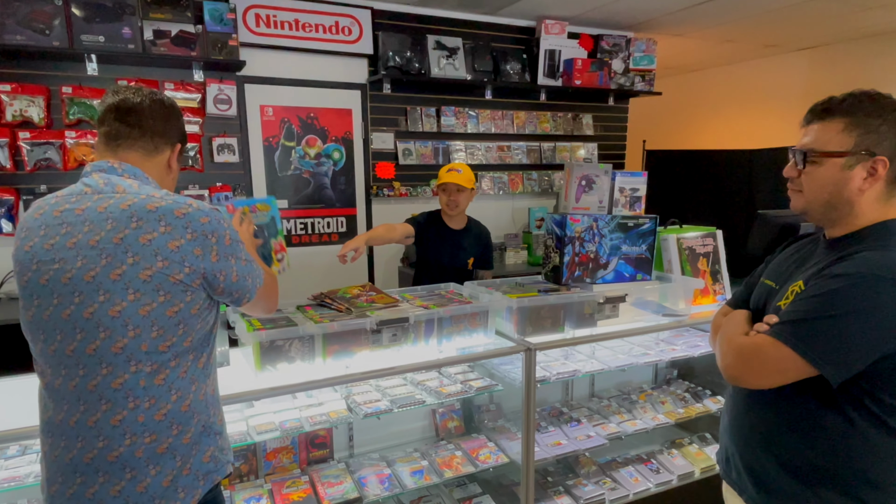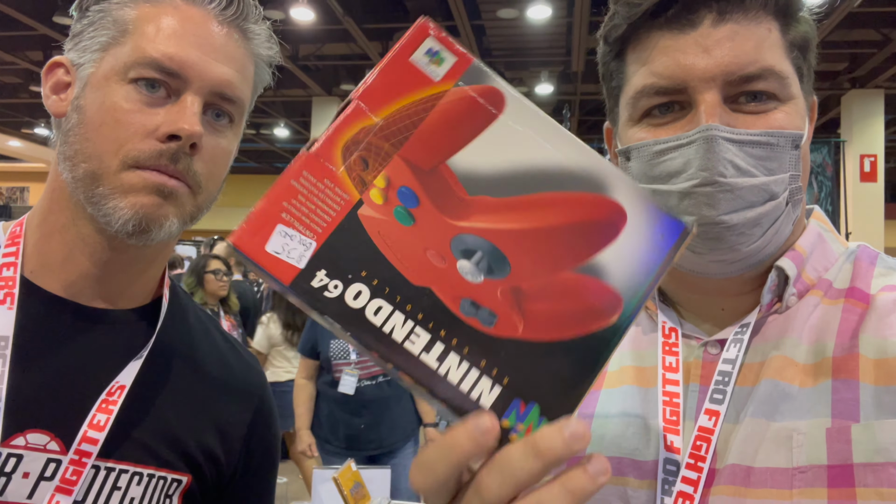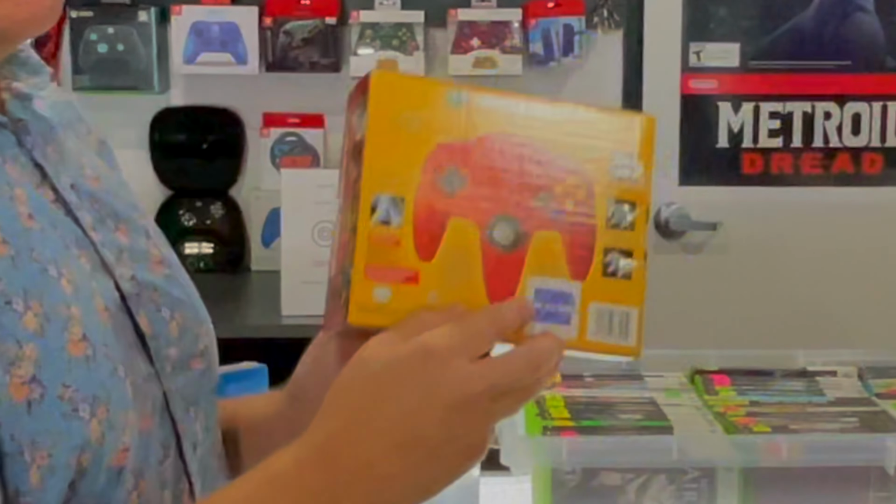Awesome. The boxed N64 controller. Now, let me clarify. The one I got at Game On Expo was an upgrade. So this one is my old one, and it's still in good shape. And it's got the R-Zone sticker on it.